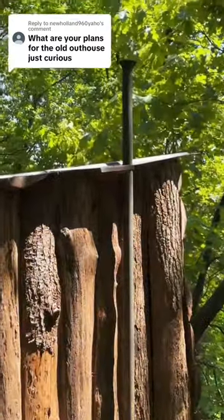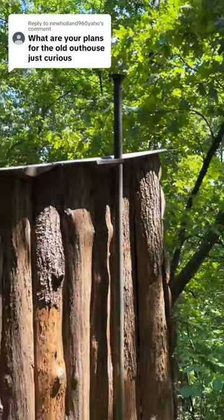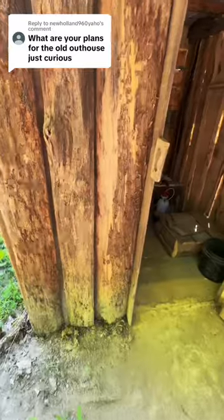My new outhouse was based on this one. This one also has a pipe that goes down into the pit. There's no powered fan, but the hot air rises out of it, pulling the smell out of the outhouse. This entire thing was built out of slab wood from a nearby sawmill. Even the toilet seat was.